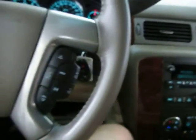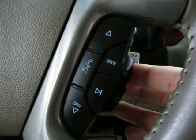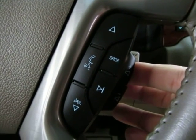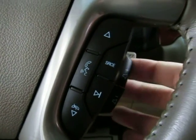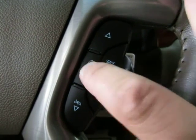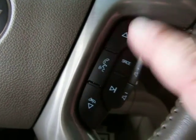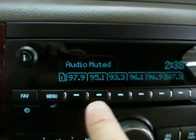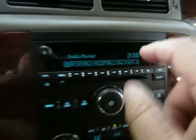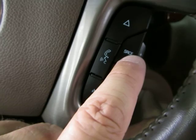You do have steering remote controls right here. Let's raise the volume. Raise it, lower it, mute it here in the center. These here are to navigate about your preset stations. Those are the ones that you set here yourself, which of course can be changed. The source button, that is to navigate from right now. I believe we're on FM, so let's press that.